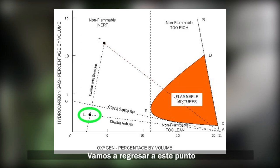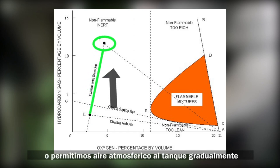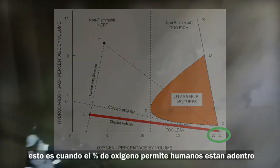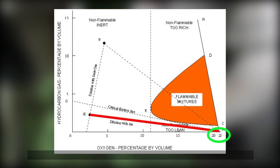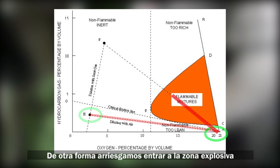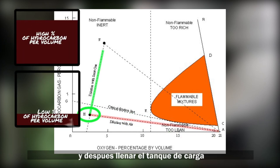So going back to this point, we can either fill up again using inert gas to maintain the oxygen level, or allow atmospheric air in gradually to create a gas-free environment, which we call it when the oxygen levels are safe enough for humans to go inside, such as for a tank inspection. Finally, if we would like to load cargo while in this gas-free environment, we would have to put in inert gas. Otherwise, we risk going once again into our explosive mixture zone. So before loading cargo, we would inject inert gas to reach this point once again, and then after, fill the tank.